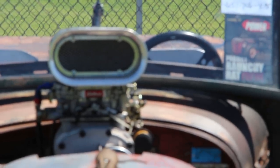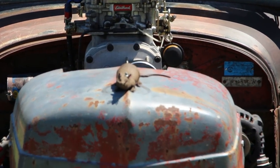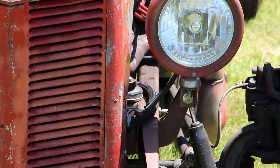Done in 2007. Ended up with this one about 3 years ago, and built a flathead. Puts 300 horse to the crank. I got 270 to the wheels. Posi 9-inch, Pete and Jake chassis, 5-speed transmission.